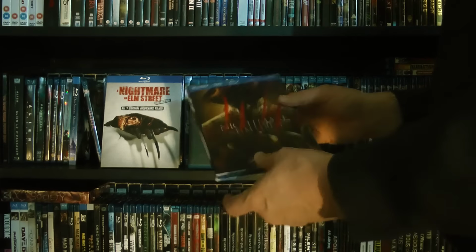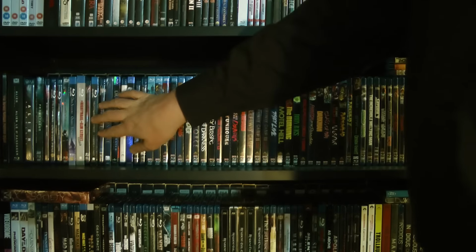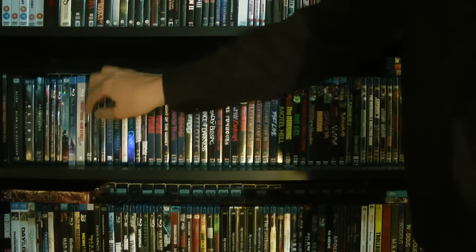Can you even really see? It's hard to see. It's a lenticular cover. Very cool. I actually got quite lucky getting this lenticular cover because it's hard to find. So the only one I don't have is Freddy vs. Jason, which obviously I need to get and kind of slot right in there.